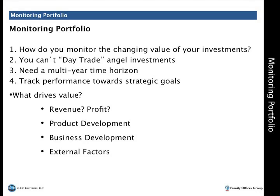The value of an early-stage company can increase from a variety of efforts. For example, product development: getting a prototype built, building updated versions, filing for patents, being awarded those patents, etc. Business development: securing the first few customers, securing marquee customers, signing key partnerships, or any number of other business development successes. External factors: new regulations or laws may create or solidify market opportunities.